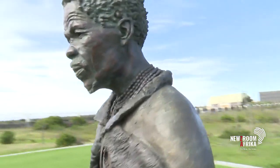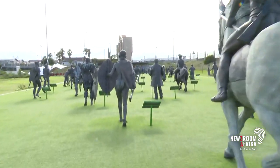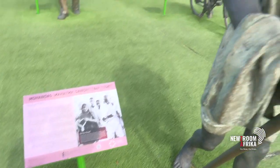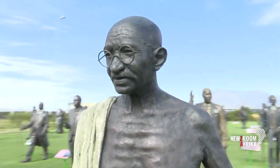The long list of great leaders at the Long March to Freedom goes as far back as the 1600s. For Newzroom Afrika, Channel 405, I am Nasiphi in Cape Town.